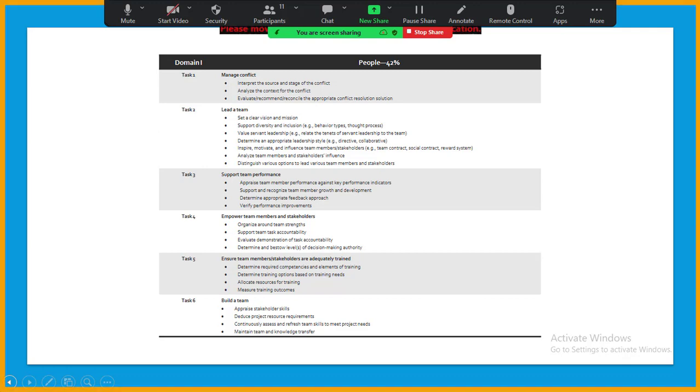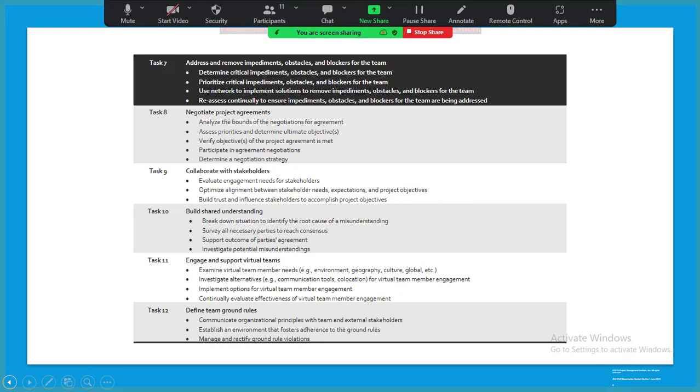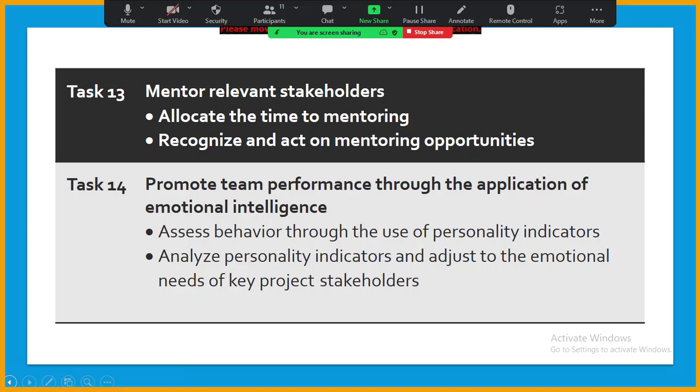All right. So how to build a team, how to address and remove impediments, obstacles, and blockers, which is one of the major functions of a project manager: to remove obstacles, anything that can impede, anything that can make the project not move forward. Then how to negotiate project agreements, how to collaborate with stakeholders. You need to build shared understanding, engage and support virtual teams, define team ground rules, all right, and also mentor relevant stakeholders and promote team performance through application of emotional intelligence.